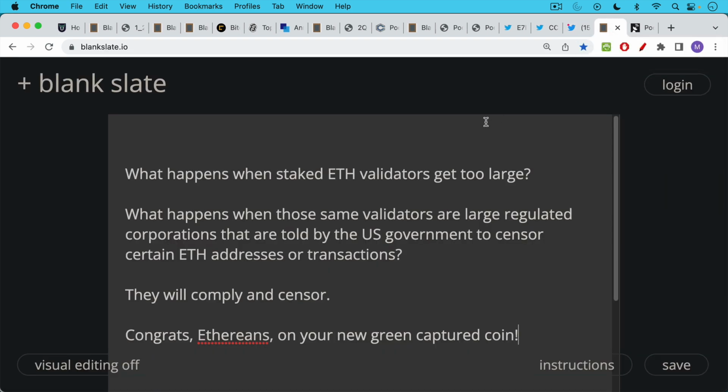Now, I want to contrast what's happened here with a Bitcoin mining pool with what happens when a staked ETH validator gets too large, and also what happens when those same validators are also large regulated corporations that are told by the US government to censor certain ETH addresses or transactions. What are they going to do? They will end up complying and censoring. And so what we have now with Ethereum moving to proof of stake, we have a new green captured coin. And ETH is already there.